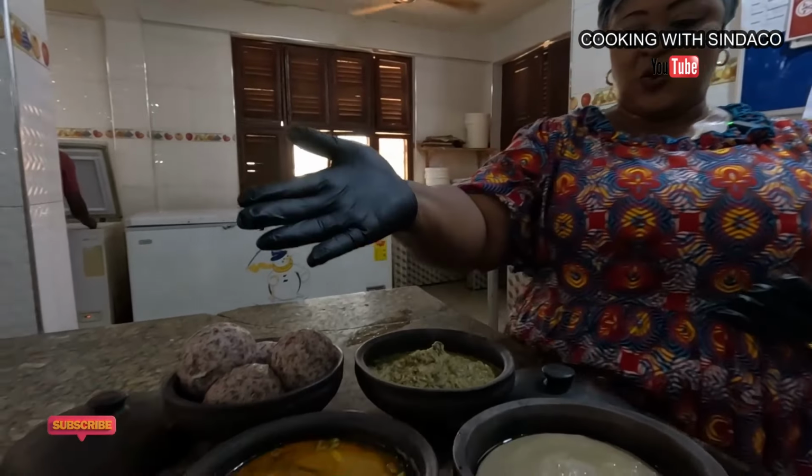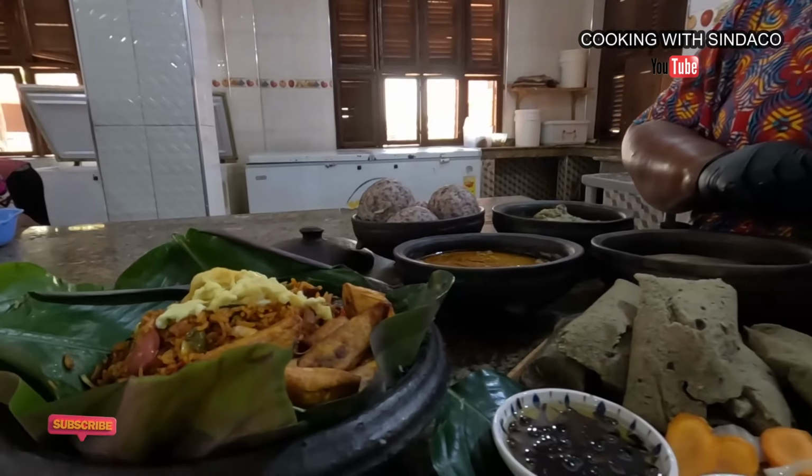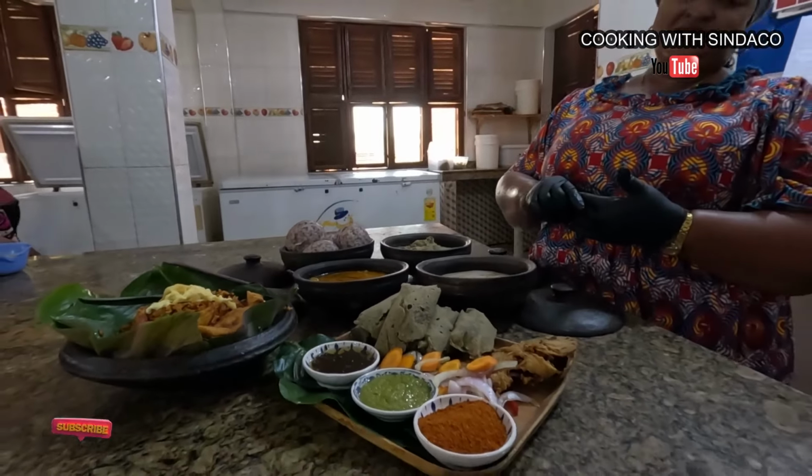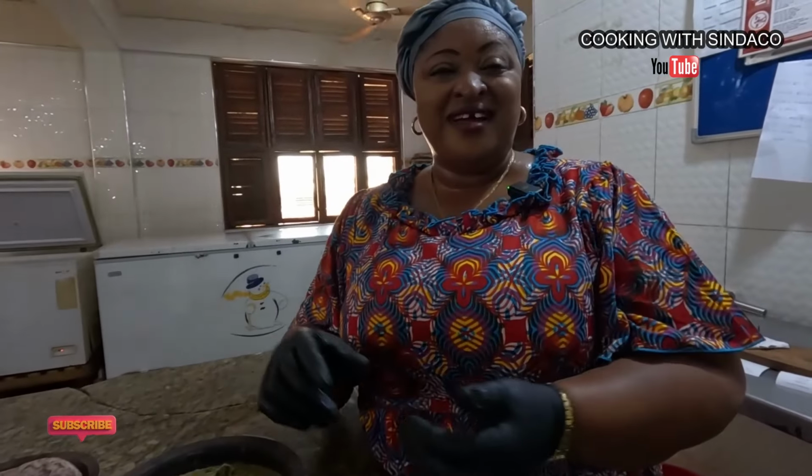And so this is assorted rice with fried plantain and eggs. And I want to assure you, the luxury is from away from home.